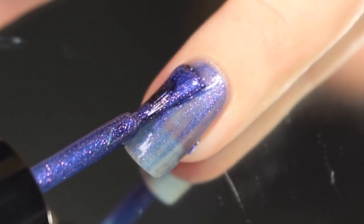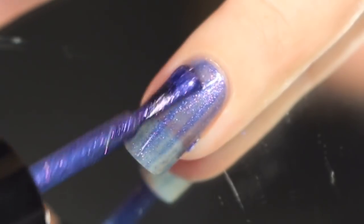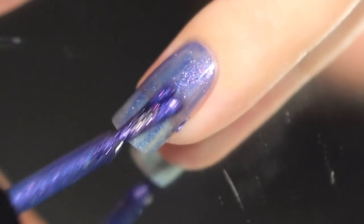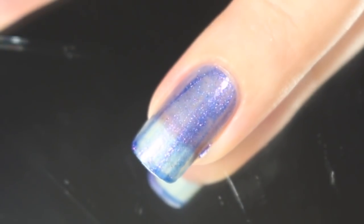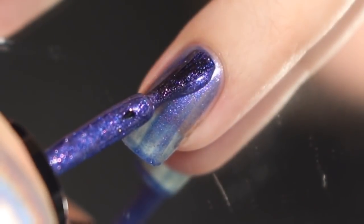Again, this one does go on a little bit sheer. It is going to need some building up. I did have a little bit of flooding there in my cuticle, but I just cleaned it right up with acetone and a cleanup brush with no staining or issues whatsoever. So here's a look at my second coat.